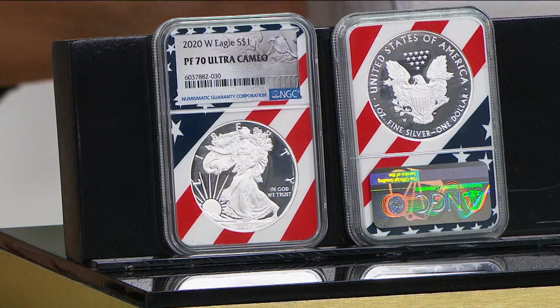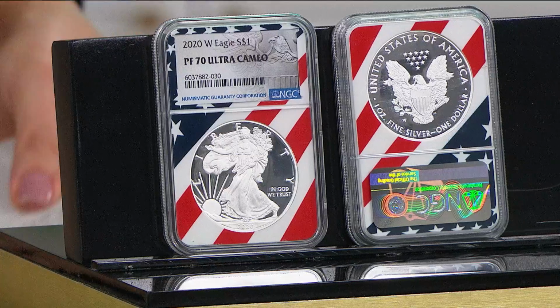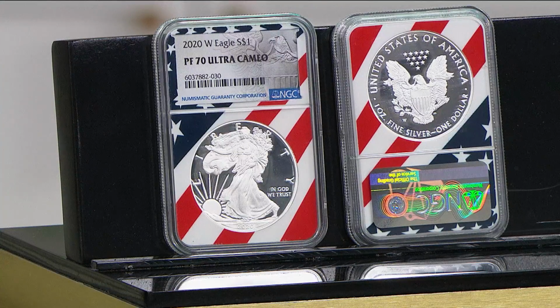That's what I think is the amazing part about this, is the fact that I've got the flag core. I've got the 2020s, which literally today went to complete sellout from the United States Mint. This particular coin is something that everybody is going to be searching for, and we have it right here, right now.